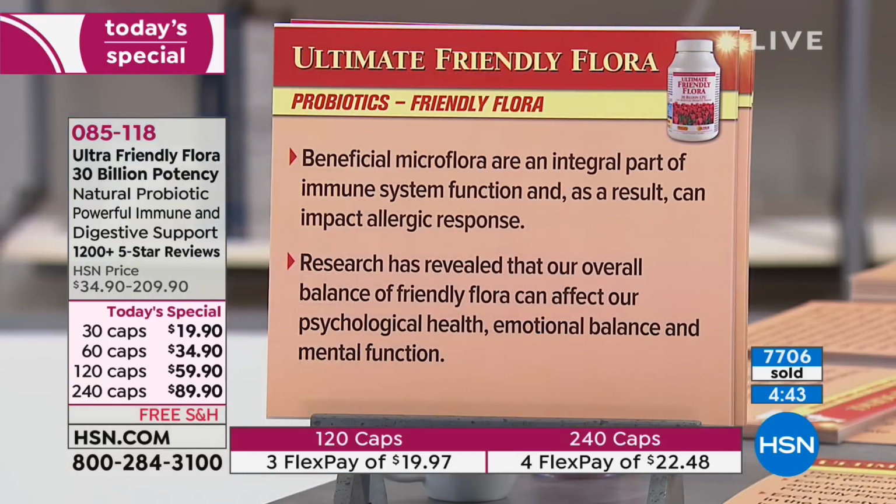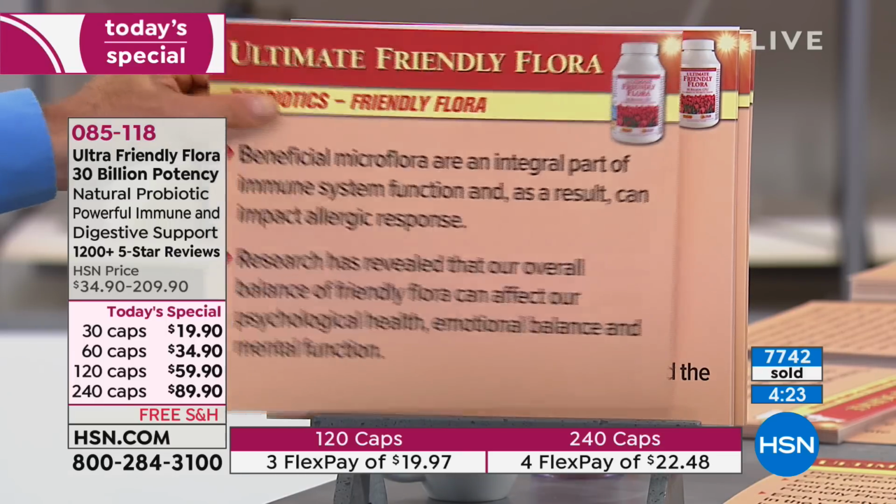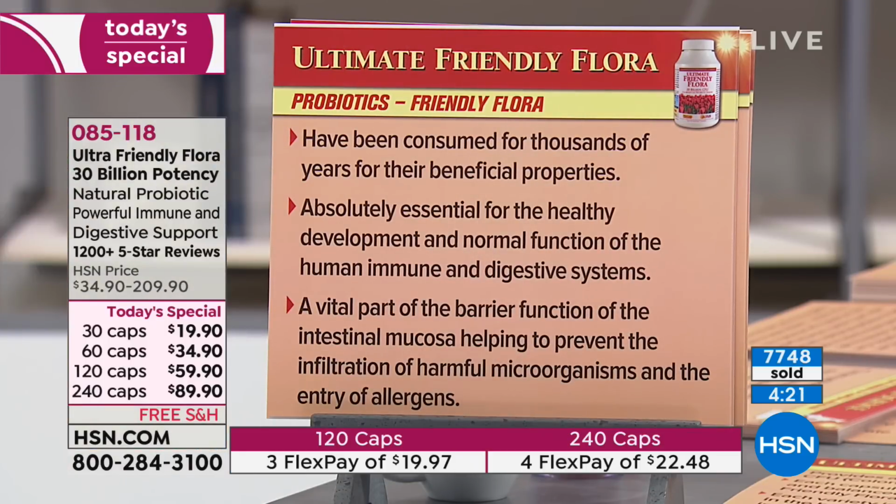So as we continue in the charts here, beneficial microflora are an integral part of the immune system function, and as a result can impact allergic response, which most of us don't know. Research has revealed that our overall balance of friendly flora can affect our psychological health, our emotional balance, and our mental function. And that's what I was talking about before, the gut-brain connection. Probiotics have been consumed for thousands of years for their beneficial properties.